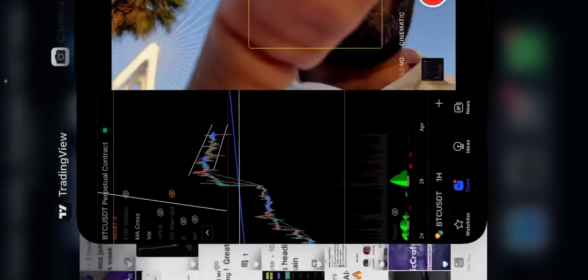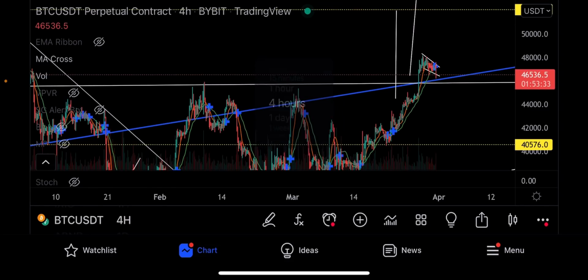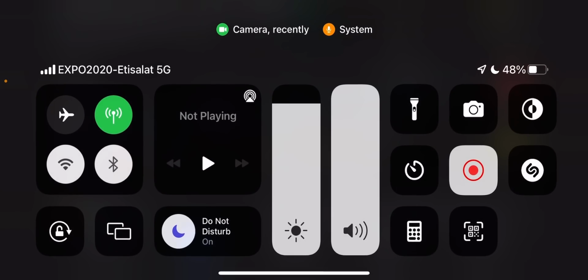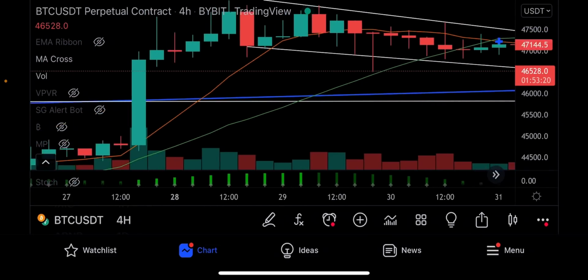Let's go directly into the charts for Bitcoin now. Look at this dump in the last 2 hours. Oh, it's still loading. Look at that huge dump. It was a $1,000 drop in the last 2 hours, but it's quite amazing that it only dropped $1,000 with 20,000 Bitcoin being sold.